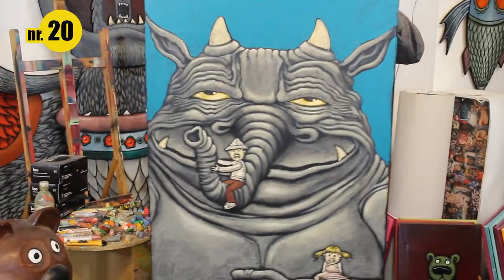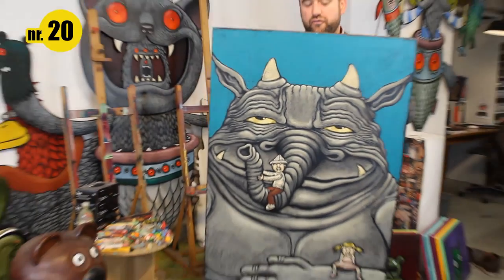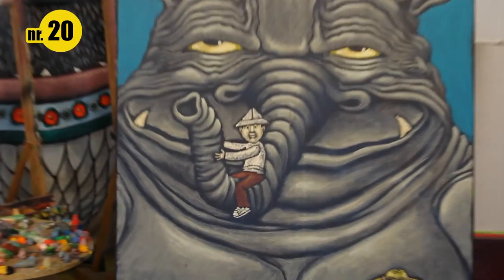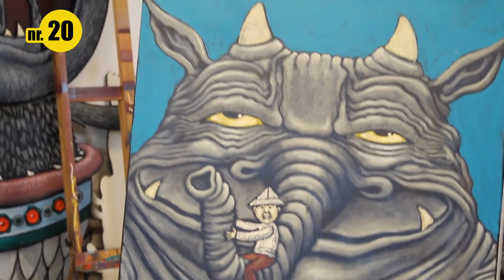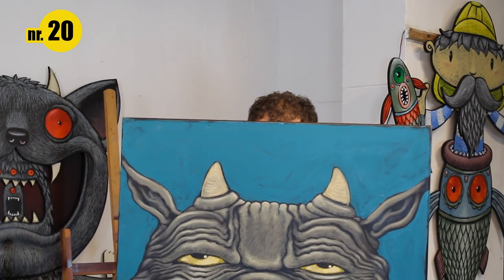Number 20. We had him before. And we had him even before. This is actually the 4th time this elephant is in an art sale. It started for 790 euros, then went to 250 euros, and last time I was as crazy as asking 190 euros. So now I'm making of it 100 euros!